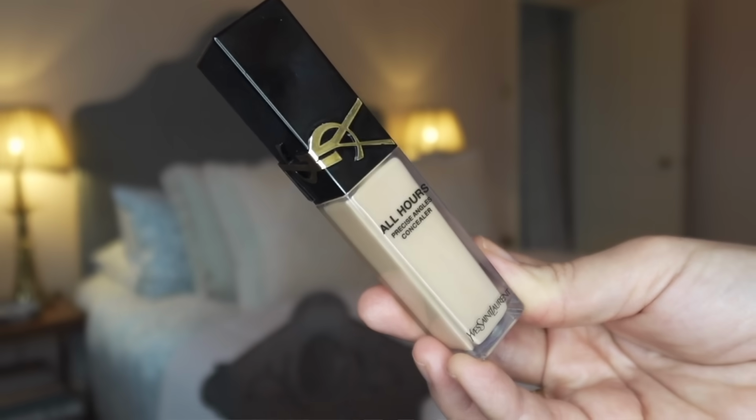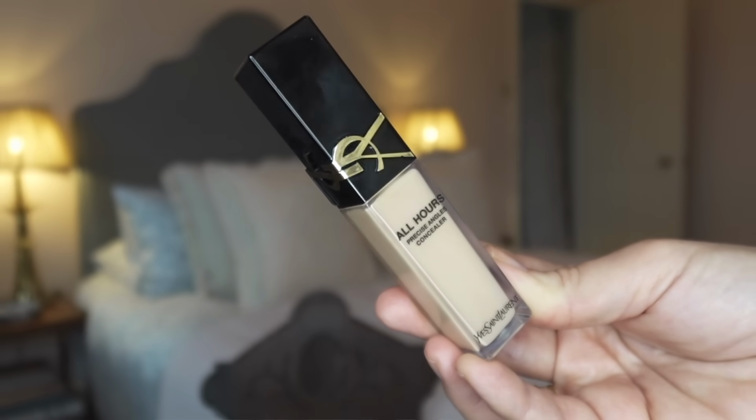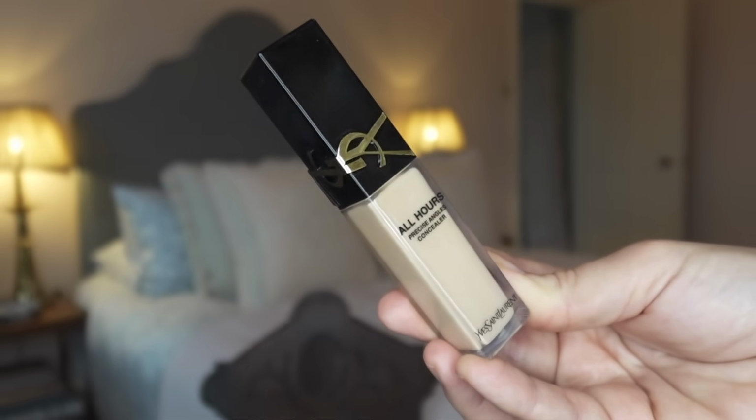And then for concealer, there's been one concealer this year that's just dominated for me, and this is the YSL All Hours Precise Angles Concealer. I love this stuff. High coverage. I really love the applicator. It allows really precise application. I've done a whole separate review on this, which a lot of you guys have watched already, so I'm not going to go too much into it, but this is so, so good.